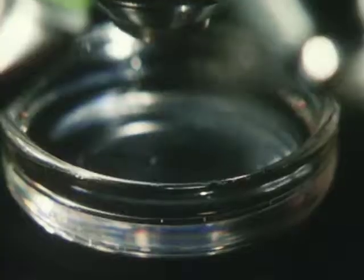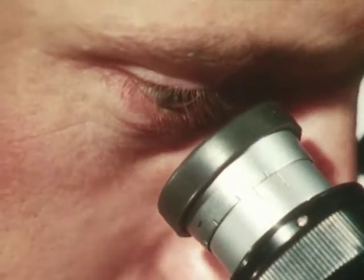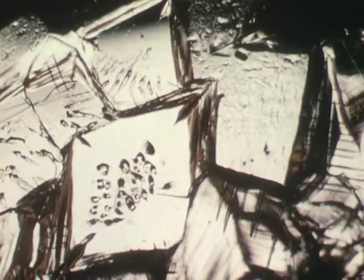Now watch what happens when the molten salol cools. We'll use time-lapse photography to speed up the process. As the melt cools, crystals begin to grow in it. Millions of invisible atoms are joining together in regular patterns. The result is a mass of intergrown crystals. But why do atoms form regular patterns?